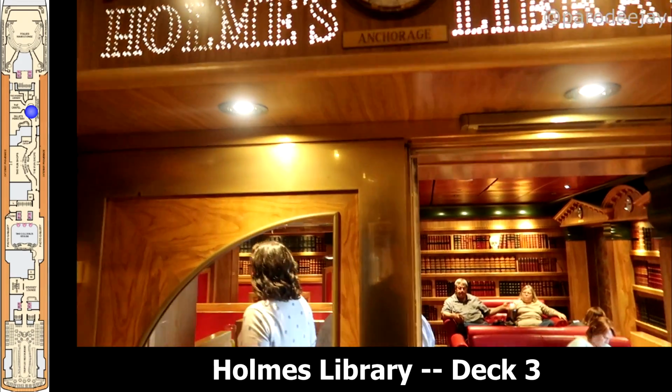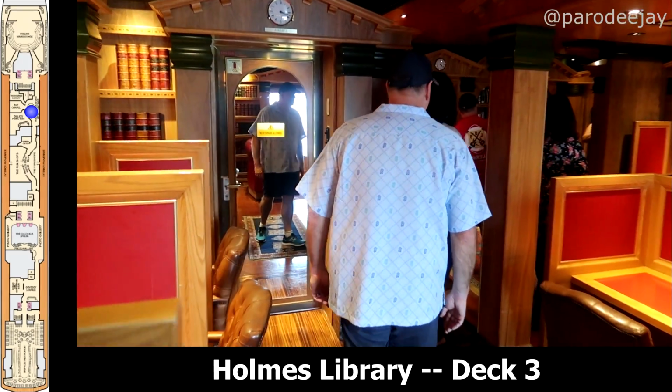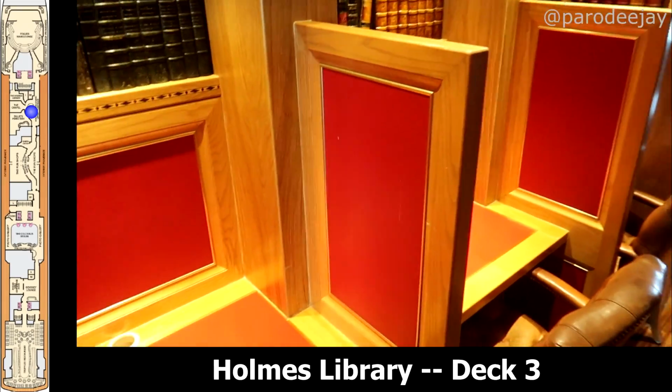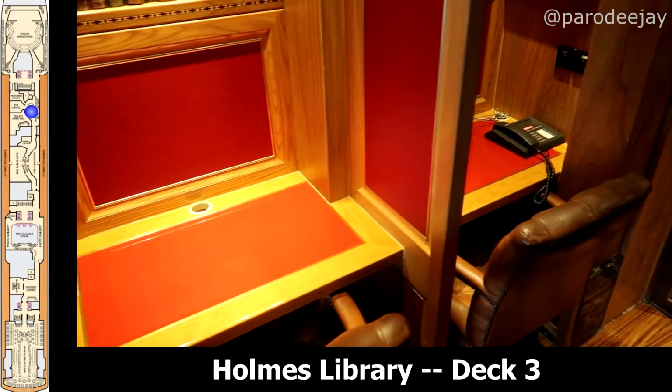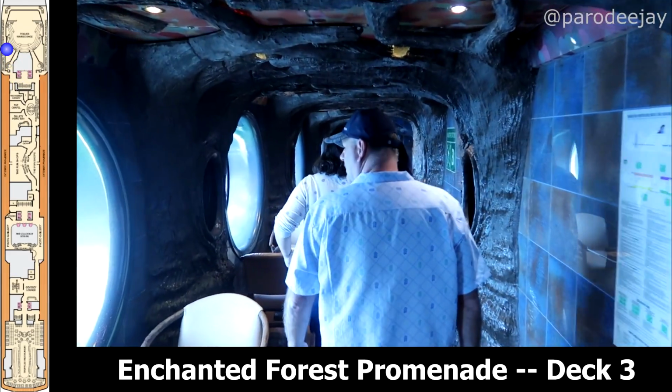We also have the Holmes Library, and this is, again, just a library, not a library bar, as they have been converting some things to. We were surprised to see they had taken the computer stations out, because they used to have that stocked full of computers, but it was stocked full of books.